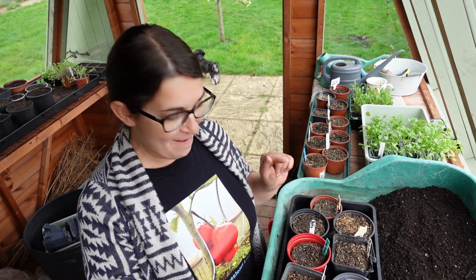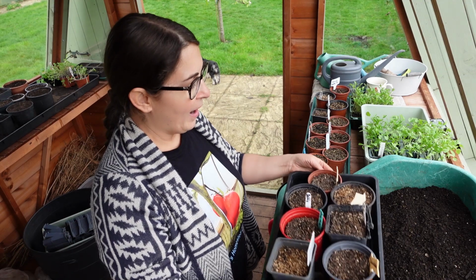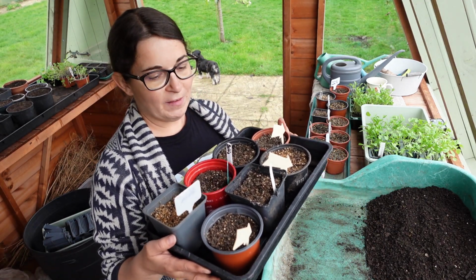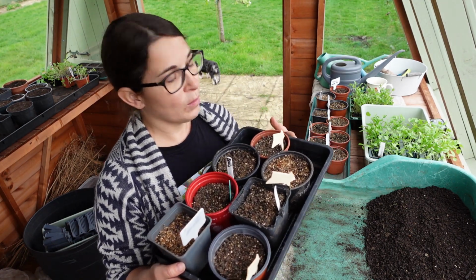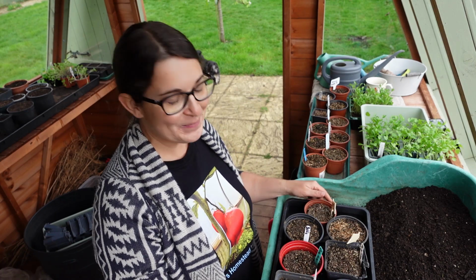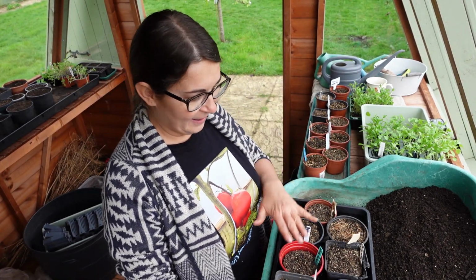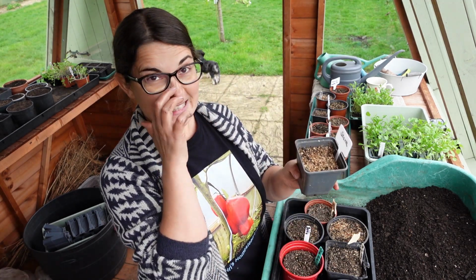So I'm telling you everything I've not been successful with today, because honestly we've been doing this for ages and we sowed these seeds weeks and weeks ago. If they've not germinated, they won't germinate now, in my opinion. So I need the pots and I need some compost, so that's it.